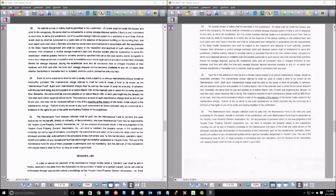But we go over to the ones filed in 2010. I'm sorry about that. I lost my train of thought. The ones filed in 2010 over here on the right, and it's $50 per lot per year. I would like to see where this petition was taken, because that majority vote has to be done in writing. So I would like to see where they got 51%, as defined by the bylaws, where they had 51% of the property owners cast a vote.